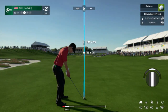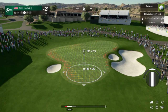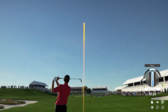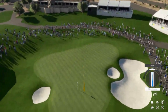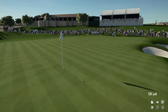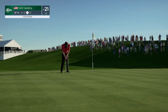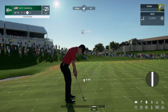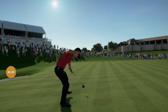Oh, he's been putting on a clinic all day. Another beauty by our leader. Well, that was absolutely pure. Great strike. Looks like a similar approach to yesterday. Same spot as yesterday. Will they have the same results today? Well, that certainly makes putting a lot easier when you can hit a shot like that. All right, let's keep the focus here. This is to win the event. It's half a chance of holing this one.